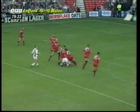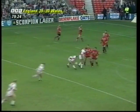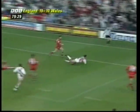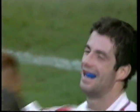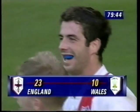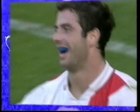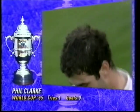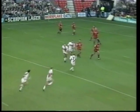Apart from those couple of high tackles, not too many indiscretions. Oh, beautiful ball to Clark, and he's over. Took everyone by surprise. Phil Clark racing on to that pass, surely to clinch England's place in that final at Wembley. 23 points to 10 now, and despite that effort from Wales in the past 10 minutes, England strike again, and it's pace that does it.